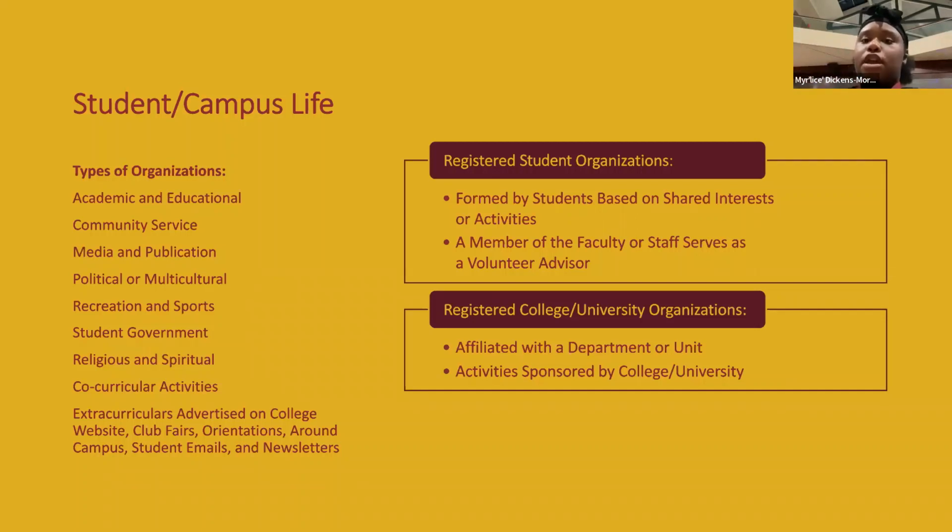Recreation and sports. No matter what university or college, you're going to have some type of sport, whether it be a division sport or an intramural sport. So sports are going to be a big thing pretty much no matter where you go.